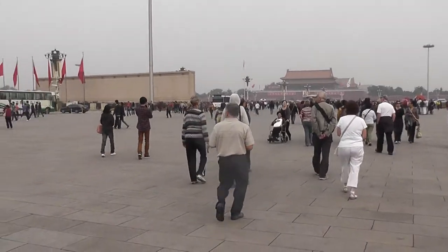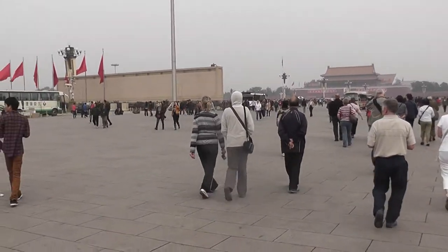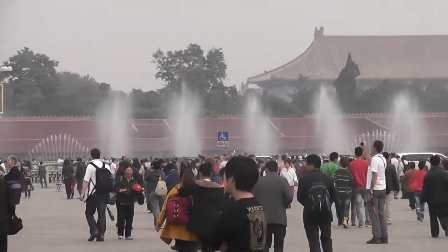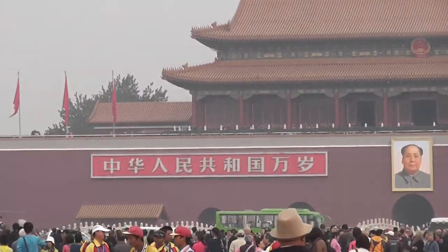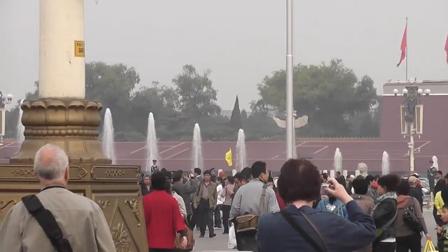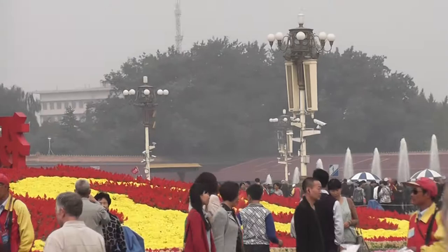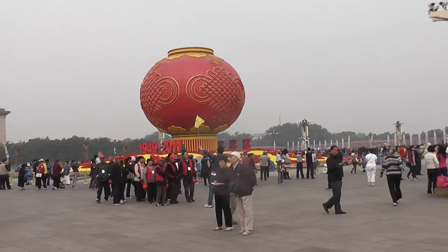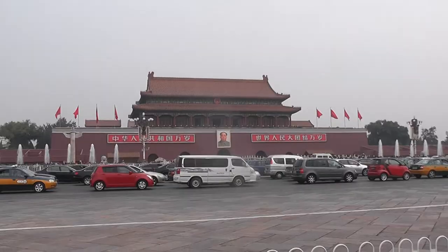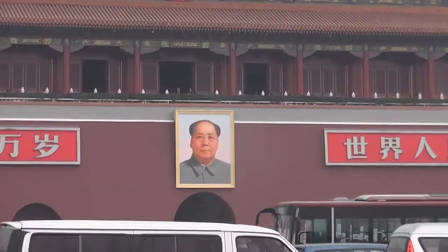And this square holds, or is capable of holding, 1 million people. There's a display of fountain. This massive lantern in the middle of the square. This is the entrance to Forbidden City, and a nice photograph there of Chairman Mao, looking over all of us.